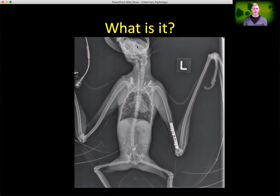It's a flying fox. You can see it's actually a really large bat. What you don't know is how big this is, but I can tell you that this L, which we use to mark the left side of the patient, is about this big. So you get a sense for how large this patient is. And you can see this bat has had a fracture in its humerus on the left side. It's got a little plate there with some screws in it that help to fix that fracture.